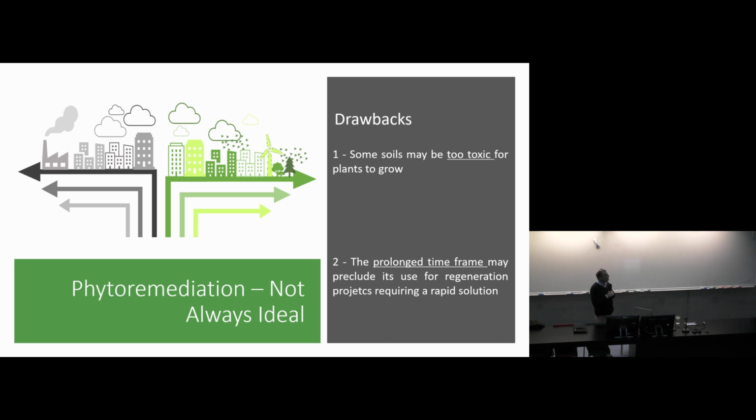So this, of course, is going to take years. So for some pollutants, decades, or even centuries, which may look like a very long time span, but in fact is not. I mean, sometimes it may not be such a long time.